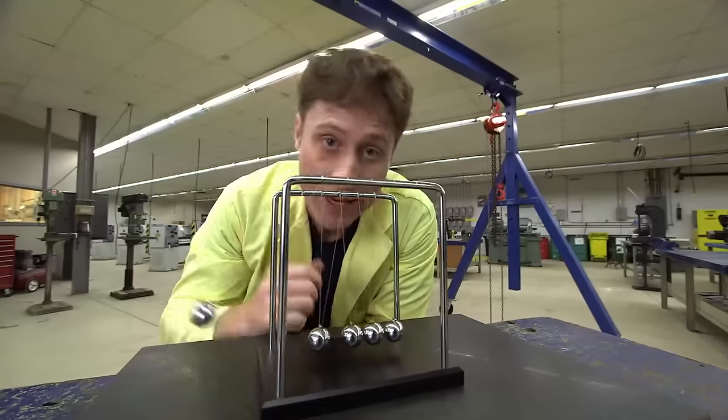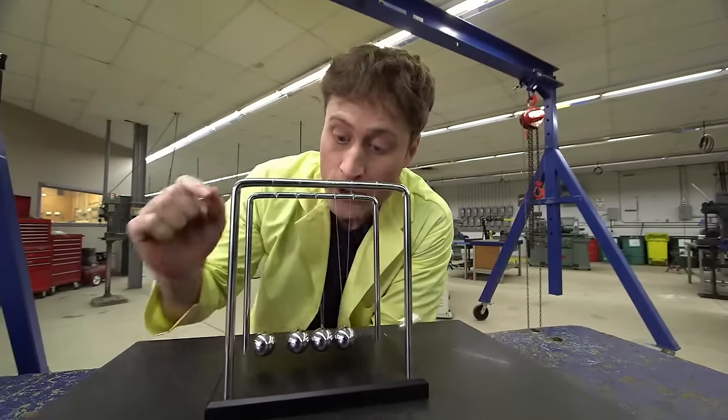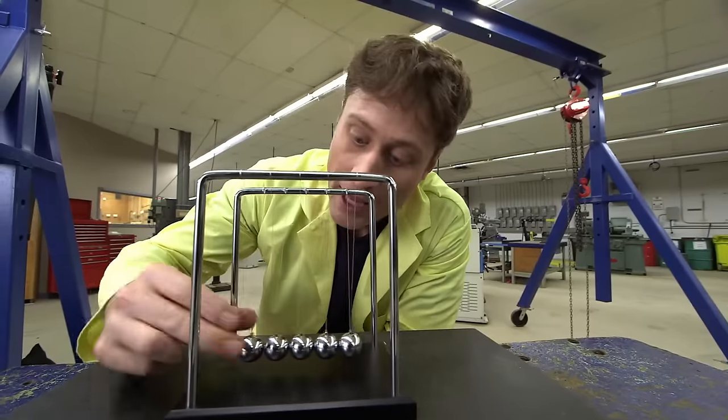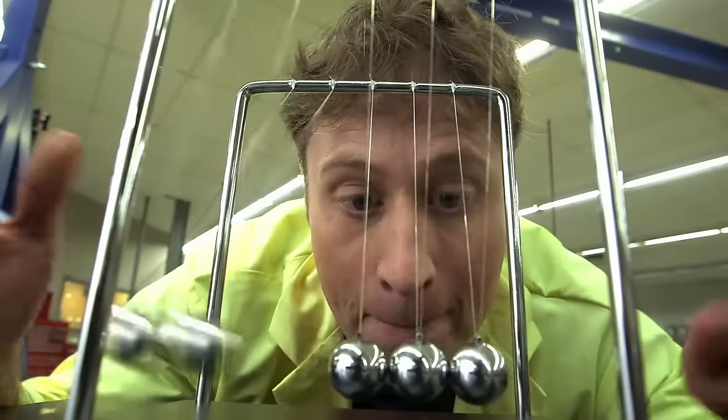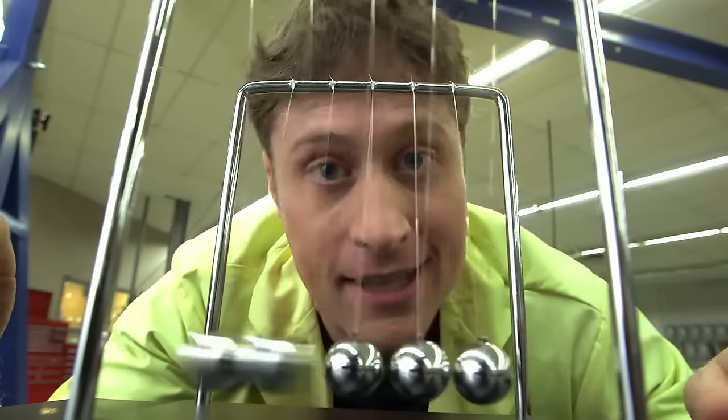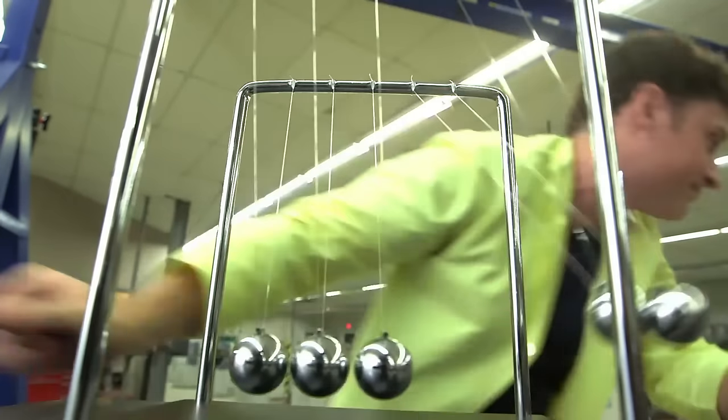Like that. Now, there's a lot going on here, but you can really see how the force is equal that you put in and you get out if you use two balls. I swing two balls up and two balls go out that side. Isn't that cool? Now, it wouldn't be Science Max unless we maxed it out, so come on.